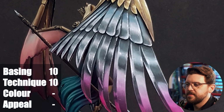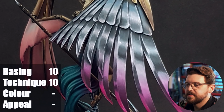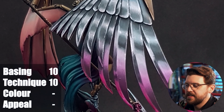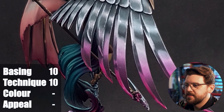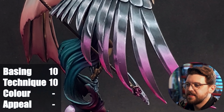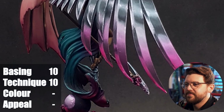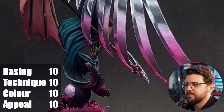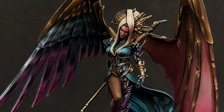Color, the mix of everything. So like the metals on the wing and the fleshy flaps of this wing, and it looks good from every photo. So hard to fault. The colors reflected on the metal of the wing. You know what? Beautifully painted. Unreal. Wow. Well, the next one better not be better than this because I've maxed out on my marks.